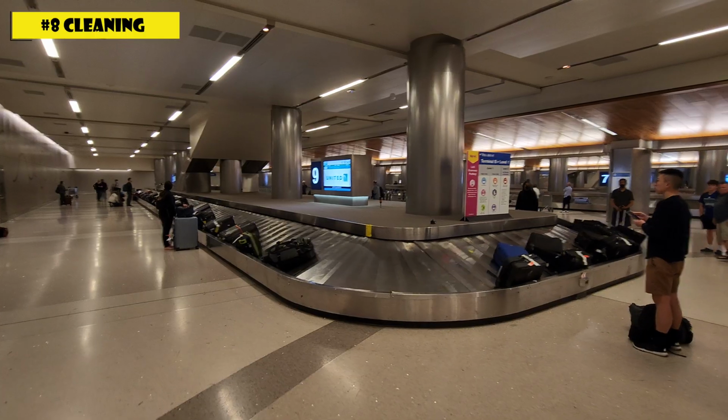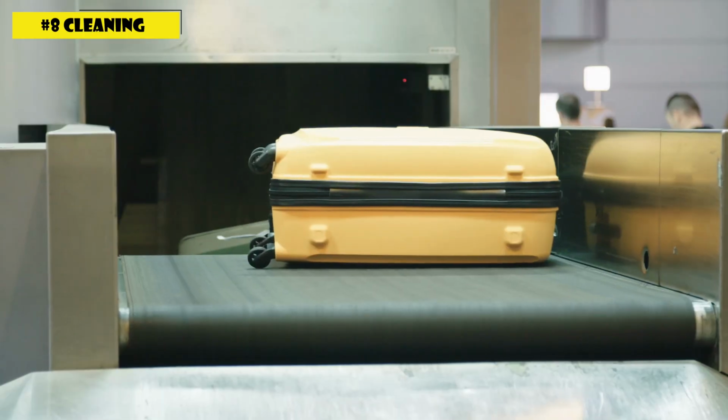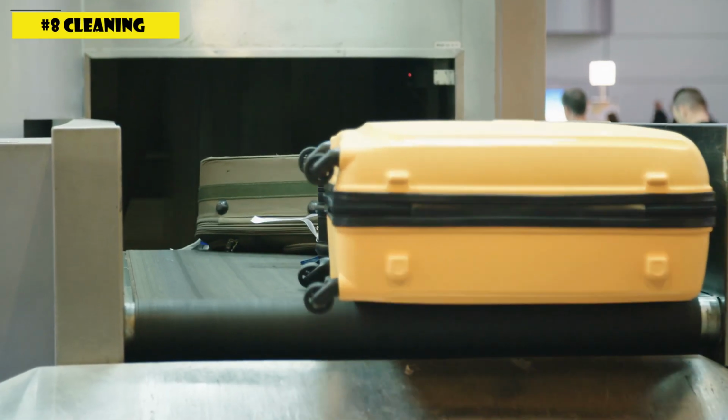Darker colors seem to stay the cleanest. They're technically not. They get just as dirty. You just don't see all the black stuff that comes from the airport and from the baggage carousels. That is why so many suitcases come in black, because they look the newest for the longest time. If you choose to get a light color, just know that that light color is gonna get really quite dirty, and you'll probably have to clean it when you're done with your trip.